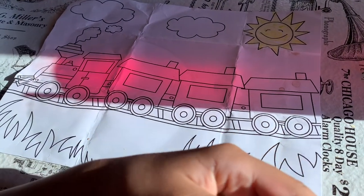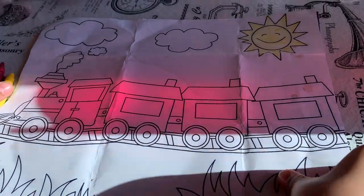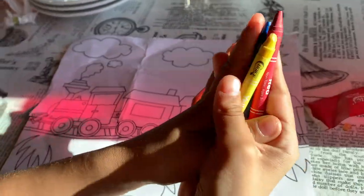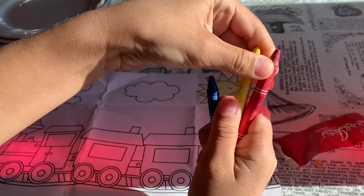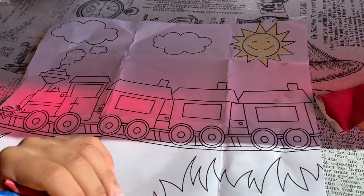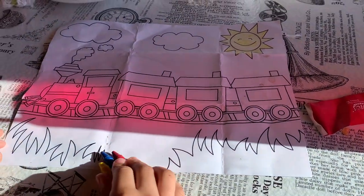Wait, okay. The kids get this cute coloring paper with a train. Yes, and it comes with crayons. And it has blue, yellow, and can you guess what the next one is? Red. Yes, red. It says right here, red. Yep, so that's good. Nice activity to get them busy before they eat.